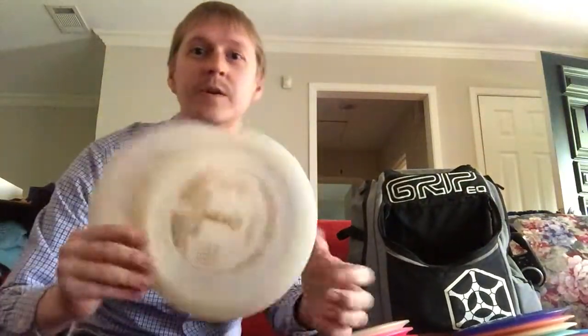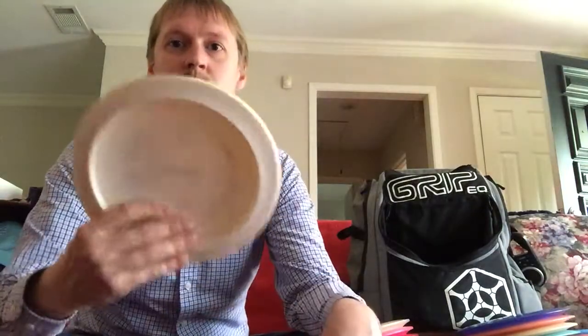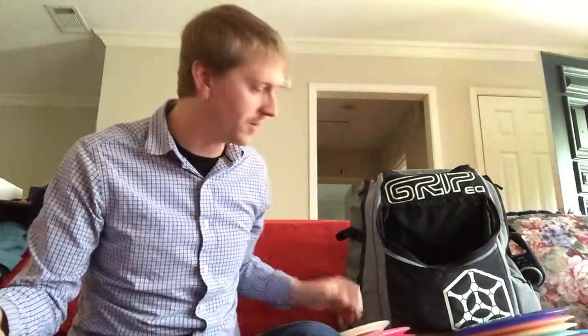I just picked up Swords recently. I have not really been throwing these for very long, but I've got 1 in VIP, 1 in tournament. They are both really awesome, really straight discs. So very new, but I'm absolutely loving them.